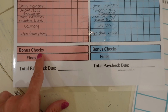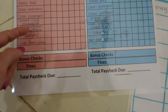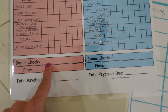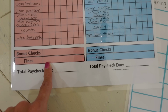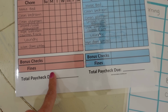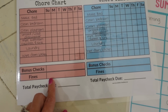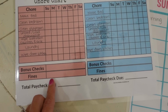And then I have bonus checks and fines on here. Bonus checks are when I ask them to go do something that is not on this list that is considered a chore, then I can give them a little tally mark, and that's another 50 cents. Fines are more behavioral, for when they're mean to each other. I could give them a fine if they call somebody a mean name, or if they're not doing something they are supposed to be doing, and they lose 50 cents.